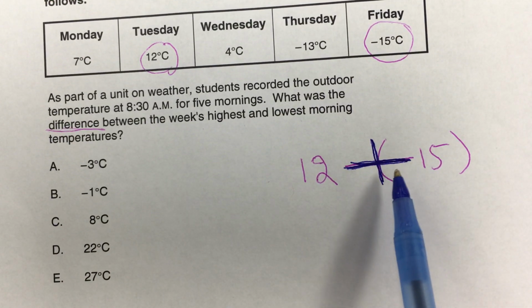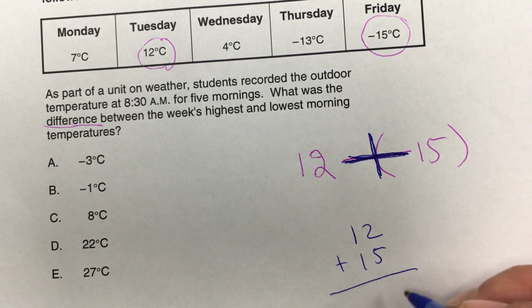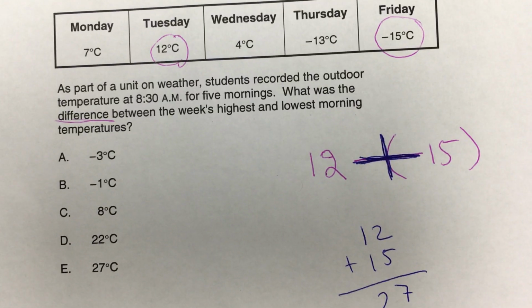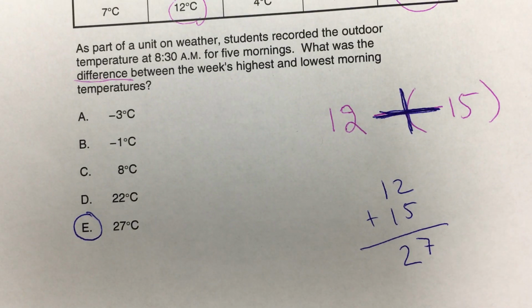Now you don't have any negatives, and so 12 plus 15 is going to be 27 degrees. Letter E. Very close, almost there.